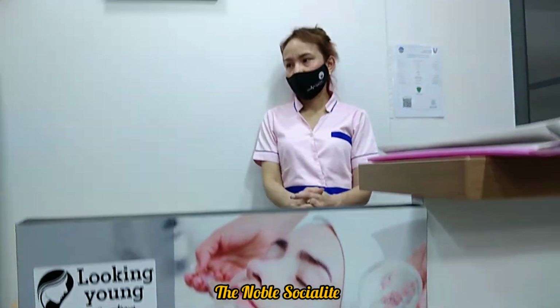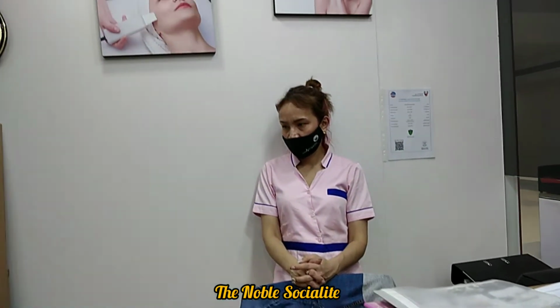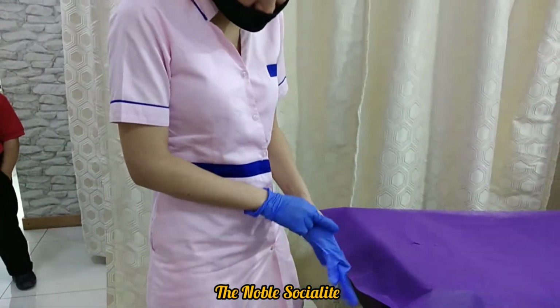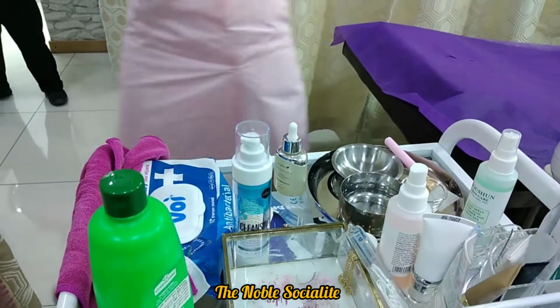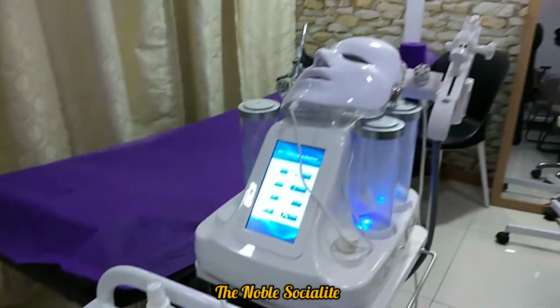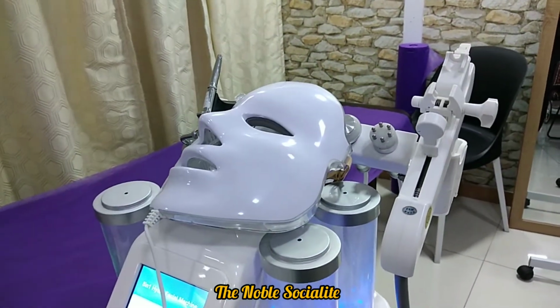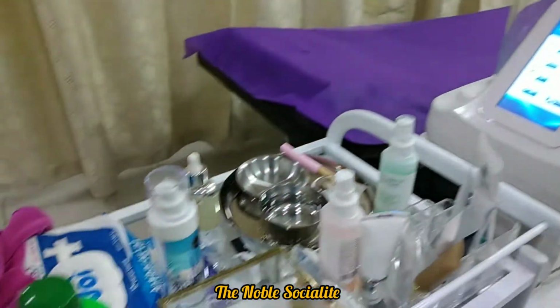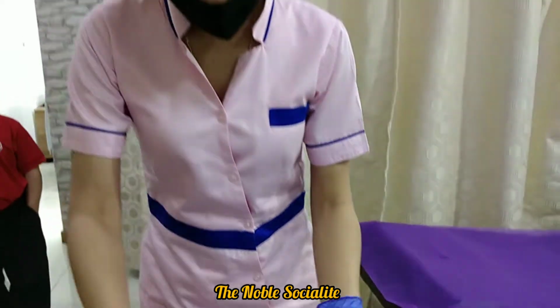The lady at the reception took care of everything. She was really nice. She was really friendly, as I told you earlier. She took our temperature, the new norm these days, as you all know, and then asked me to write my details. This lady followed all the precautionary measures to avoid coronavirus spread that has killed many people worldwide.